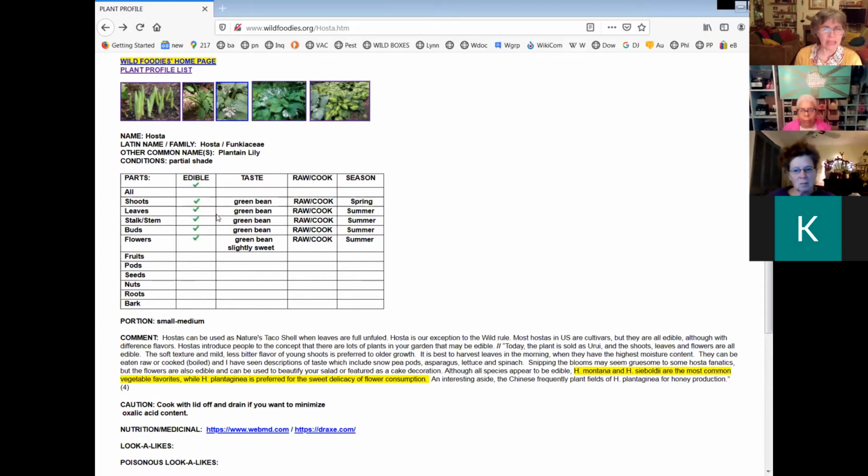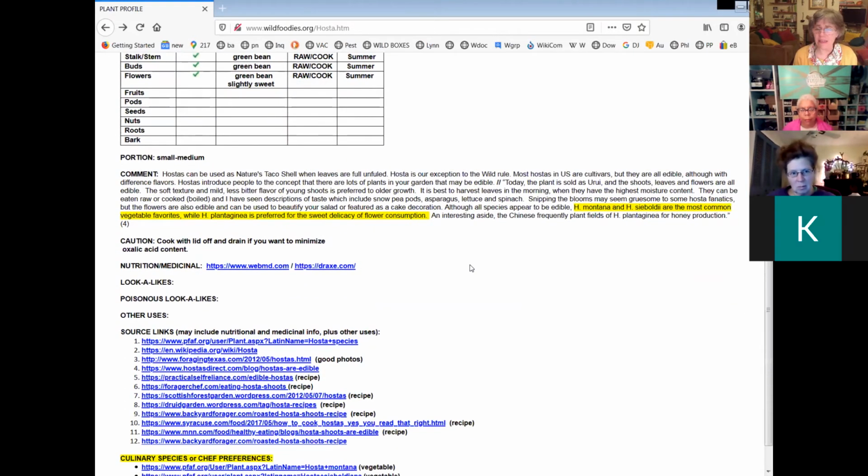But anyway, you can cook it or you can eat it raw. You can put in chicken salad or tuna salad or whatever you want into the leaf, and then just roll it up and eat it. It likes the shade and does quite well. It will spread a bit on its own, but it's not invasive the way it spreads. I have here cooked the lid off if you want to minimize oxalic acid content, there is a bit. We have to keep in mind that lots of things we eat every day have oxalic acid in them, like spinach. And if you eat a balanced diet, it shouldn't be an issue.